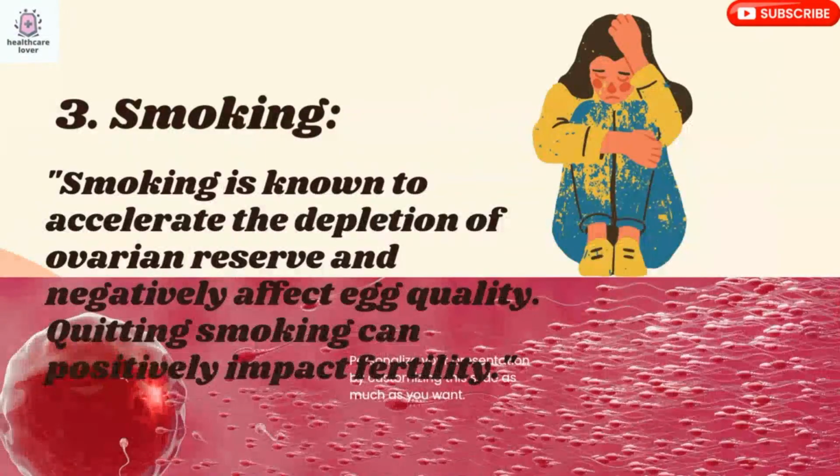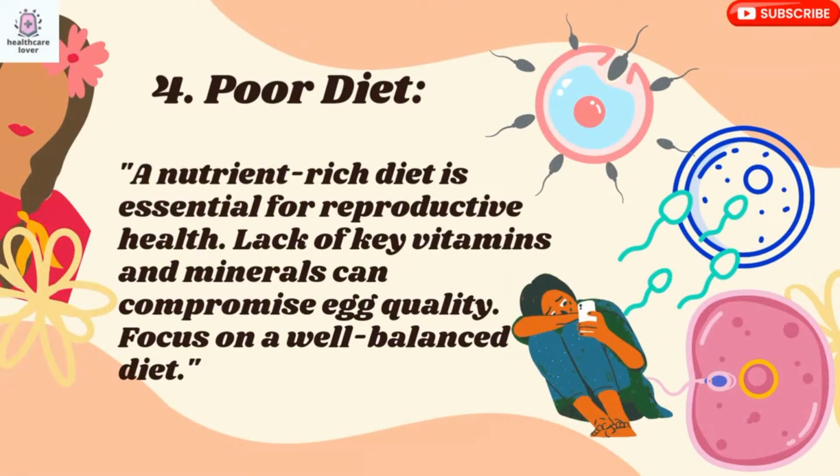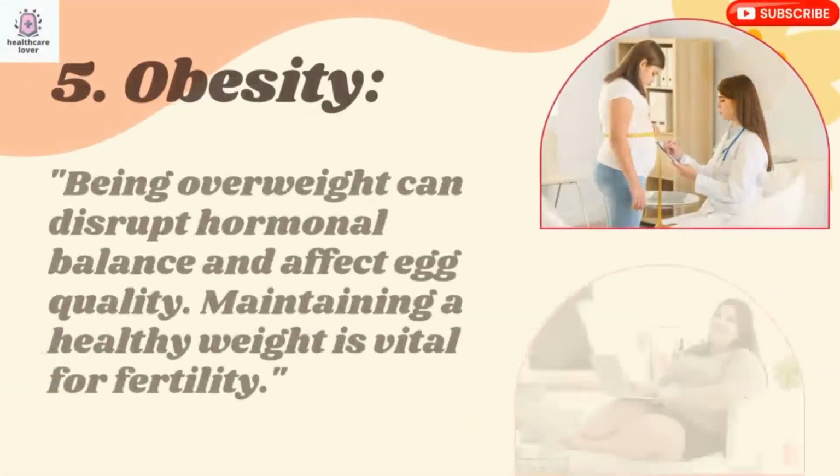3. Smoking. Smoking can accelerate the depletion of ovarian reserve and negatively affect egg quality. Quitting smoking can positively impact fertility. 4. Poor diet. A nutrient-rich diet is essential for reproductive health. Lack of key vitamins and minerals can compromise egg quality. Focus on a well-balanced diet.